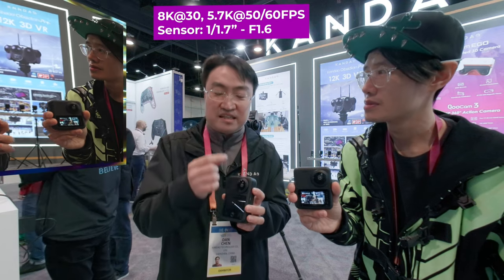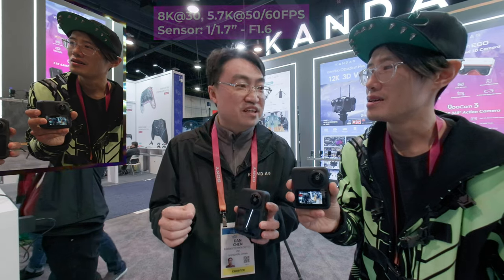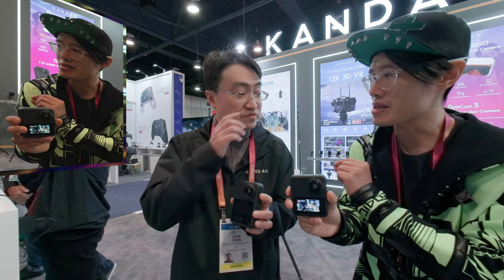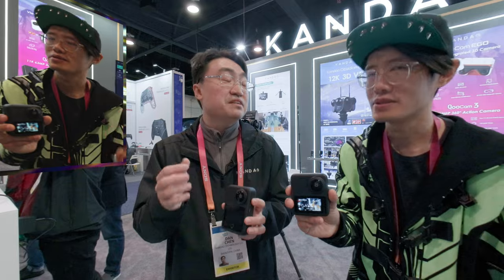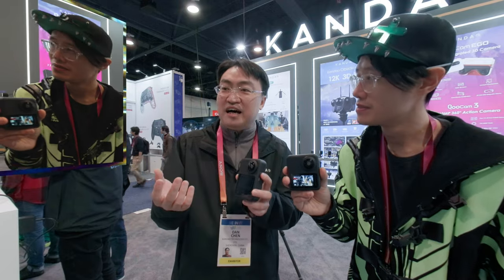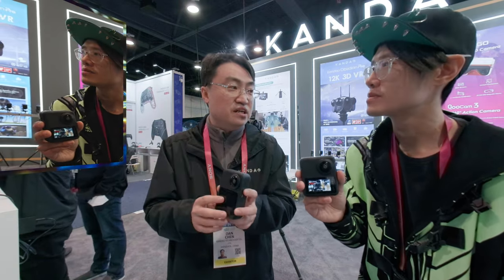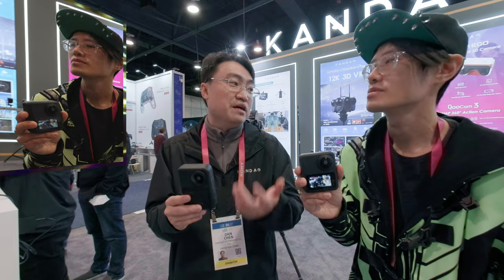But I have to mention that the sensor is a bit smaller. It is 1/1.7. The reason is that it's the same sensor size as the Qoocam 8K. We want to go up to 8K, but we cannot fit a sensor like 1/1.5 to provide large enough pixels for going up to 8K.